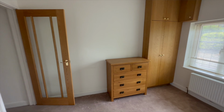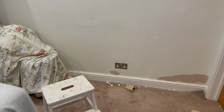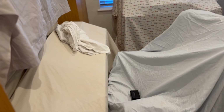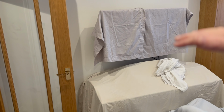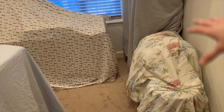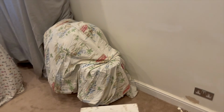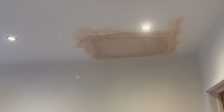This is the room before we moved in. In the first few weeks of moving in, this room was piled high with moving boxes. Now it's time to make it into a proper study. So currently in the study, I've moved the furniture. I've popped dust sheets over everything. I've got a dust sheet over the TV, the piano, the chair, the desk, the bookcase, printers and tables. And we're going to paint the ceiling.